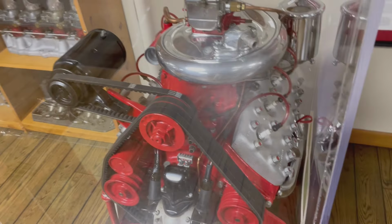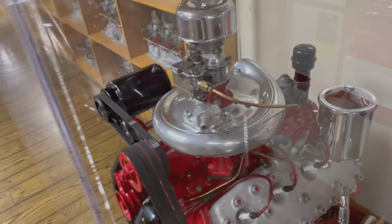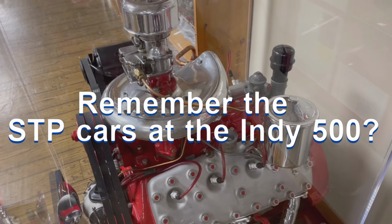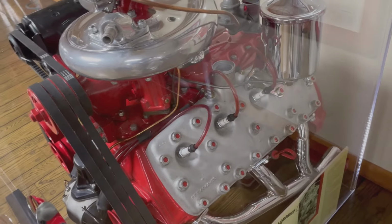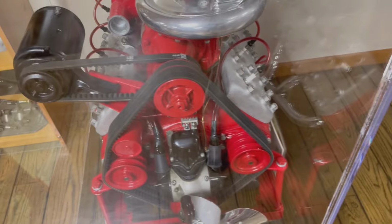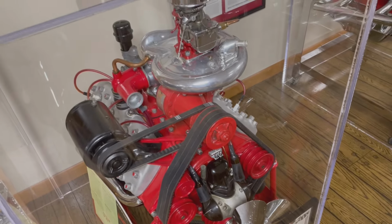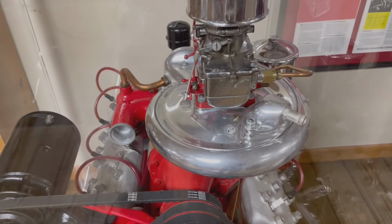It didn't do like a whole lot. I mean, we're talking about 150 horsepower. Eventually, Granatelli ended up putting together some of the greatest IndyCar teams to win the Indy 500 with Mario Andretti. And this was them in the 1940s.